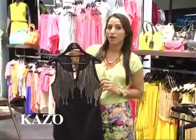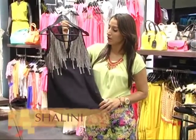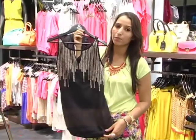So another evening piece which will help you rock the evening is this particular top.